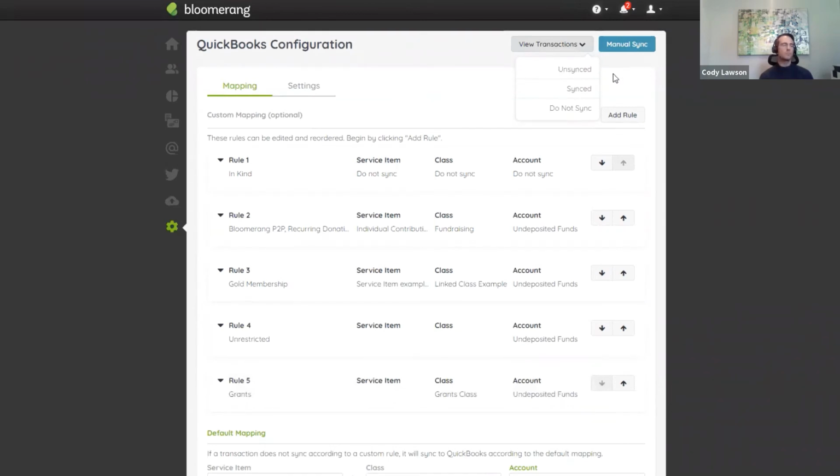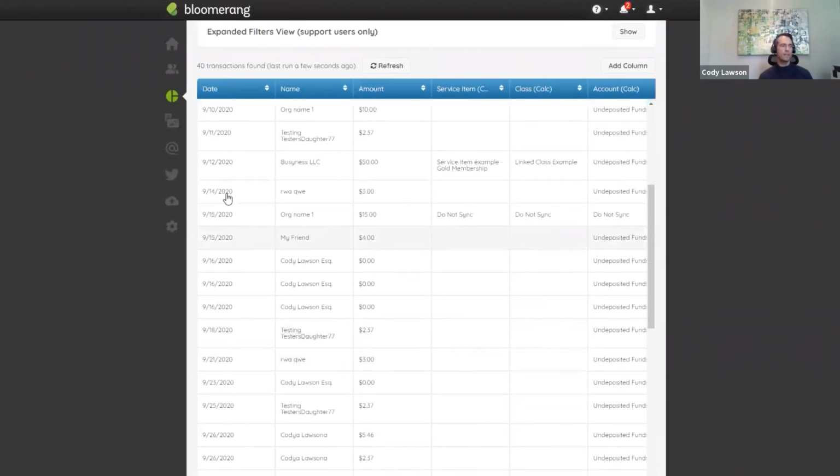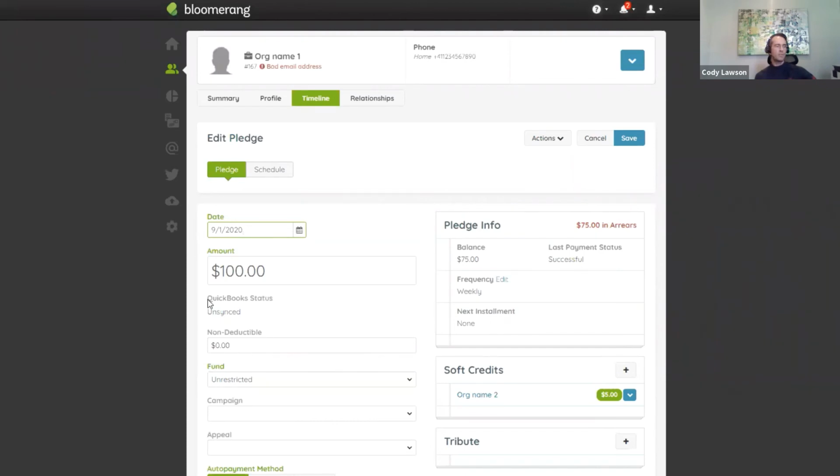The other thing that's important on this page would be the transaction reports. As I mentioned, I set the sync start date to September 1st. If I open this unsynced report, what this is going to do is bring in all the transactions that have a date on or after September 1st that are unsynced. And I'll show you here. If I go to a transaction, you will see that we add a QuickBooks status. And unsynced is the default for all transactions, including transactions that exist before the sync start date. They simply will not be included in the sync because we run it based on that sync start date. But the default QuickBooks status is unsynced.